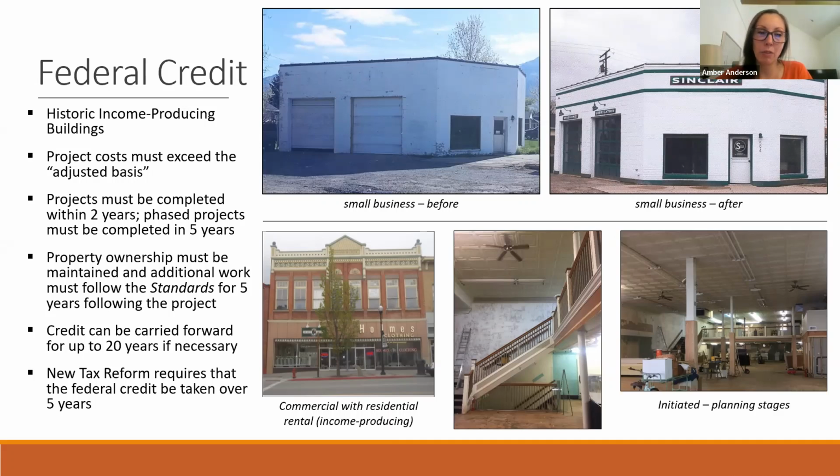And so the timelines are a little bit different with federal projects as well. A standard project has to be done in about 2 years, but most of the time you can request a phased project and have a 5-year window in order to meet that adjusted basis requirement and qualify for the tax credit program. And then I didn't mention this on the state credit slide, but there technically is no retained ownership requirement for the state credit. It will be really difficult to make sure that work on the building continues to follow the standards without maintaining ownership. But technically there is no requirement at the state level. For the federal level, there is a requirement. However, you have to continue to follow the standards for 5 years instead of 3. So 5 years, and you also have to maintain ownership of the property for 5 years. So if you don't do one or both of those things, you have to pay the credit back.